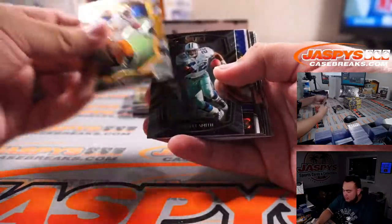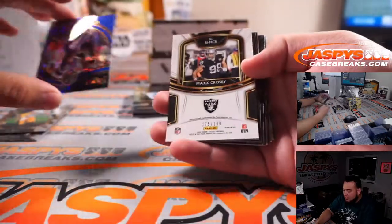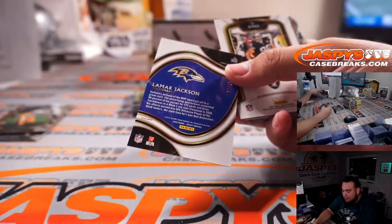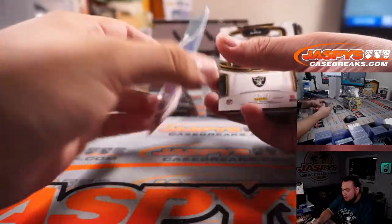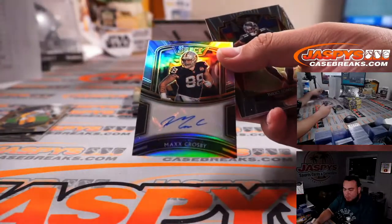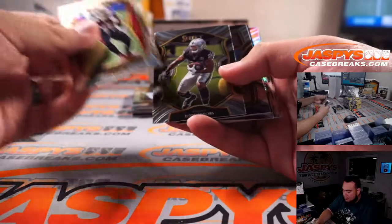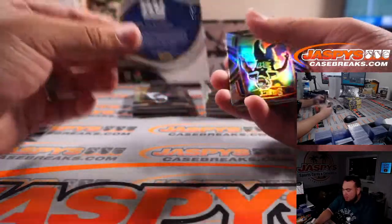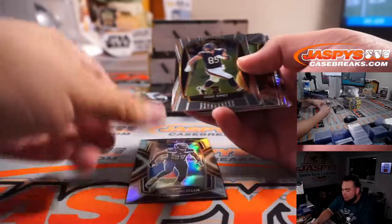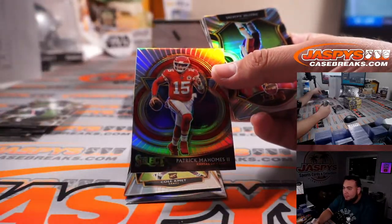Alright, good luck. Lamar Jackson field level with a Max Crosby to 199 for the Raiders. But 22 out of 49. Field level. Lamar Jackson, Max Crosby for the Raiders. Autograph. Xavier McKinney, tricolor to 75. Cam Chancellor, silver. Colt Matt. A Patrick Mahomes phenomenon insert.